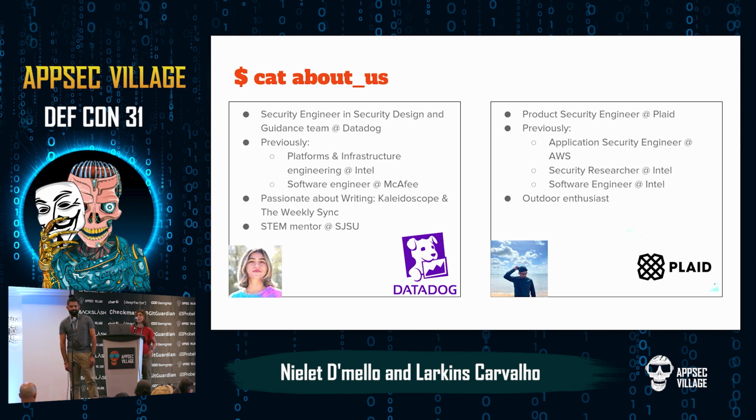Larkins, over to you. Hey folks, I'm Larkins. I'm a product security engineer at Plaid. Previously, I was an application security engineer at AWS, and I worked at Intel as well. I worked on software engineer technologies at Intel, and then transitioned to security researcher. I'm an outdoor enthusiast. I love camping, hiking, and I have a golden retriever who goes along with me wherever I go. Pretty cool.